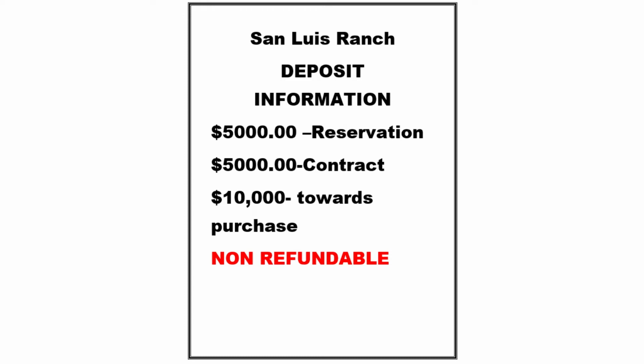So let me backtrack a little bit here. When you give that initial $5,000 for the reservation, if you see something in those documents, that paperwork, that is not going to fit your lifestyle, or you don't like what their restrictions are or some of their terms, at that point you can definitely cancel and your $5,000 is refundable. Once you move on to contract, there's acceptance, you've reviewed everything that the developers provided, and you have done your due diligence. You are in a full contract, $10,000 towards your purchase. So it's not additional funds, it's towards your purchase. And that's how it's going to work for now.